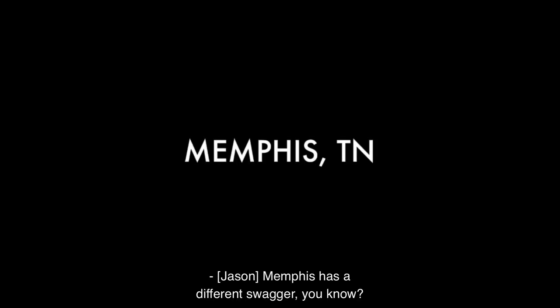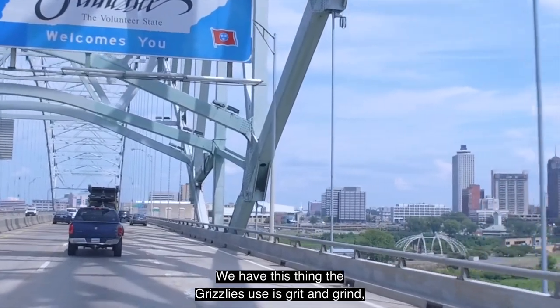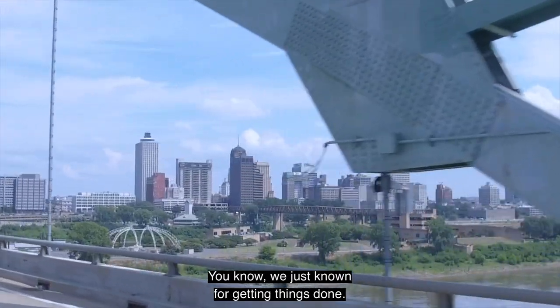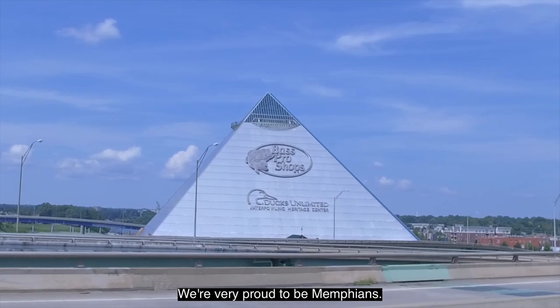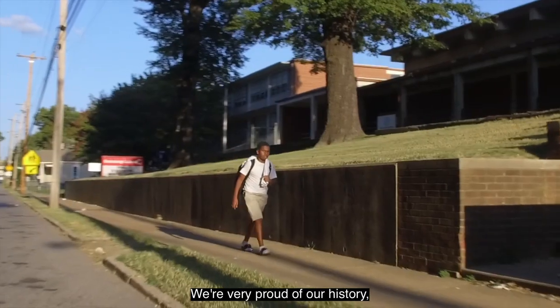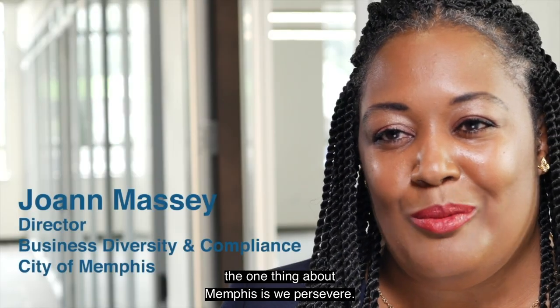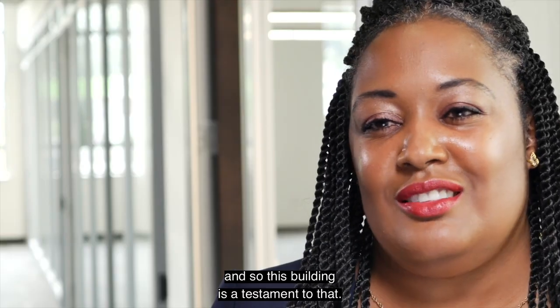Memphis has a different swagger. You know, we have this thing, the Grizzlies use this grit and grind. And that's just the nature of Memphis. You know, we're just known for getting things done. Pride is also something to add. We're very proud to be Memphians. We're very proud of our history. And even with all the challenges, the one thing about Memphis is we persevere. We never give up. And so this building is a testament to that.